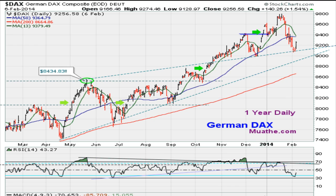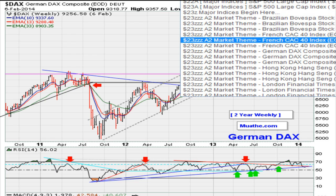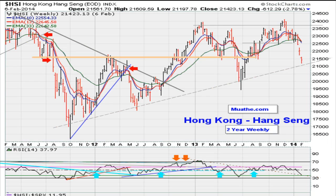Take a look at the German market from a weekly chart, and again you see that we seem to be holding this trend line here. This line was breaking down at the beginning of the week, but by the end of the week you see that it's holding, and that seems to be the theme all over the place. So more than likely it seems that the markets are trying to hold what was a breakdown mode.